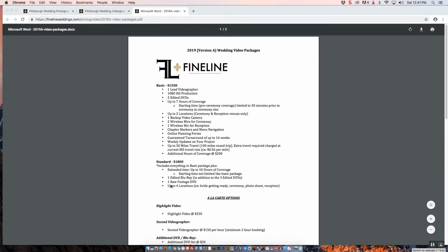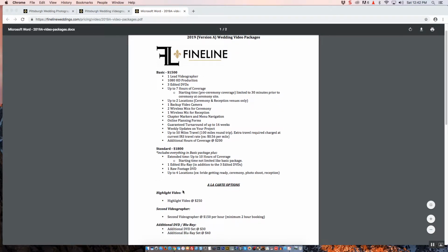All right, and then of course the standard package gives you up to 4 locations. So with the basic, you're limited to the ceremony spot and the reception, because that's all you're getting, the ceremony and reception coverage. With the standard, a lot of times it might look like 4 locations such as this. Starting the day with where the bride's getting ready, going to the ceremony location, the church, wherever that might be, then perhaps following the bridal party while they go off and take photos, and then of course shooting the reception.